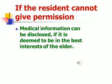What happens if the resident cannot give permission? There are times when an elder cannot give permission for any information to be disclosed. They may be too ill, too incapacitated, or have Alzheimer's disease. In this case, caregivers can make the decision that it is in the best interest of the elder and give out this information to family and close personal friends as necessary.